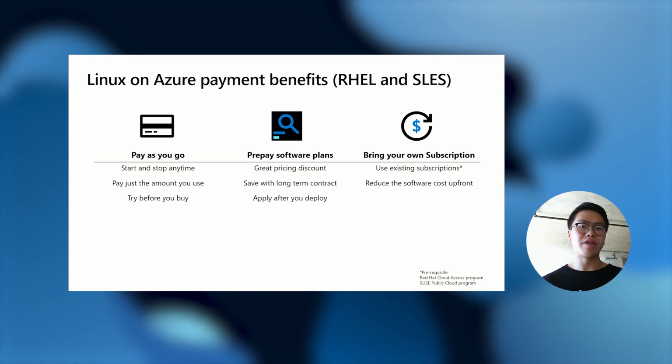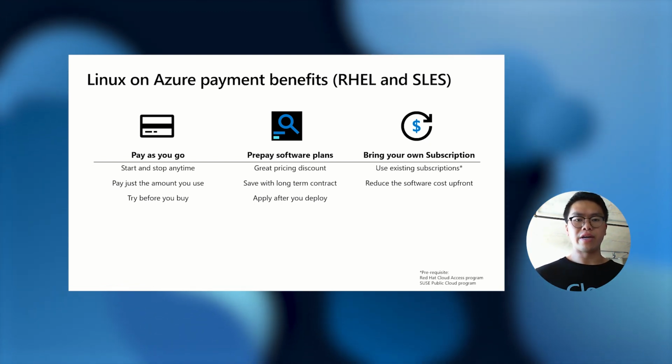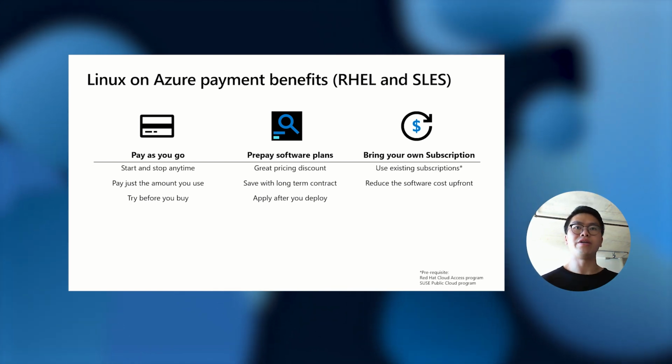However, if you've decided that, hey, you do want to spend more resources on Azure and you're looking for ways to optimize your costs, prepaid software plans are a good idea.